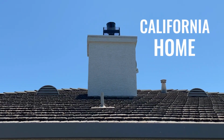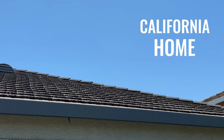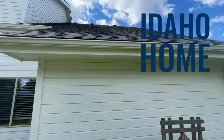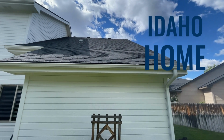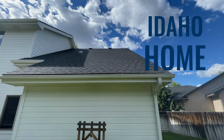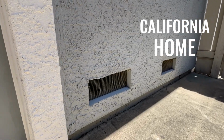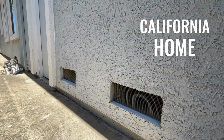So this depends on where you live in California, but many areas require these fireproof roofs. But in Boise, you'll almost always see these architectural shingle roofs, and that's because we just don't have as much fire danger here.